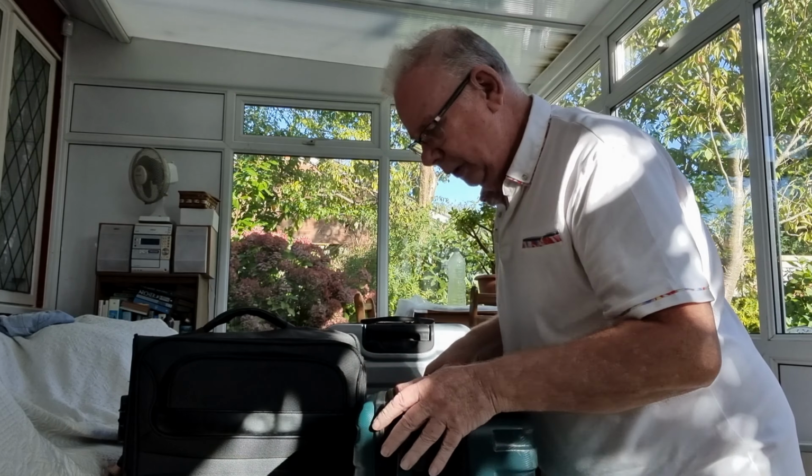So let's see. That totally fooled me. I was supposed to be breaking into the old case and I've just gone straight into my brand new one. Right, we're going to try now to see if I can repair it by zipping it back again. And we can't. Oh, maybe we can. Yeah, we fixed it. Thank goodness for that. Okay, so I will show you once again how easy it is.